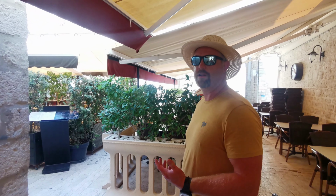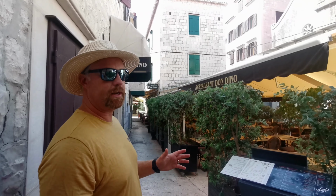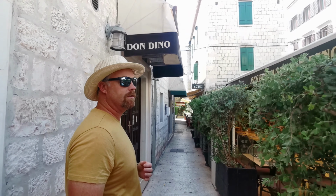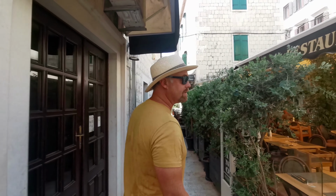We haven't really done a lot of city visiting while on this trip, and today we came to Trogir, which is a cute little city just outside of Split. It's like a more authentic version of Dubrovnik, they say. I've never been to Dubrovnik, so I don't know.